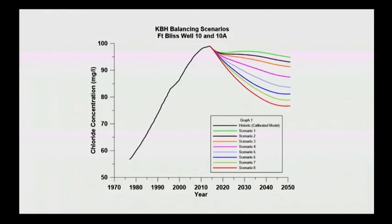The black line represents the historic, based on the calibrated model, of the chloride level in one particular well on Fort Bliss. So you can see that over time it goes up from about 55 milligrams per liter in the late 70s all the way up to about 100. Well then, depending on which scenario we're looking at, the chloride concentration is either going to kind of hang around 95, or it's going to continue to drop as that trough develops and that fresh water from the west is brought in. And so under a high pumping circumstance, that water will actually clean up and over time get to about 80 milligrams per liter.